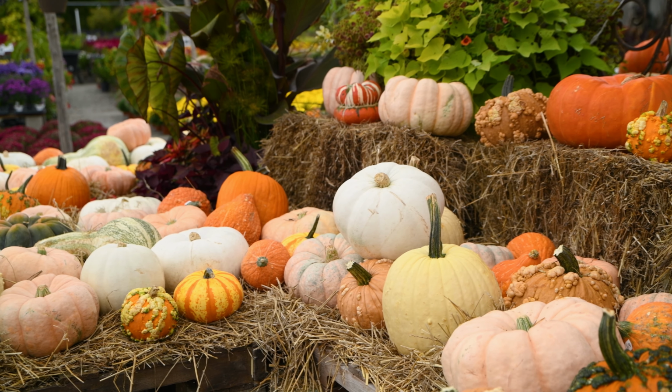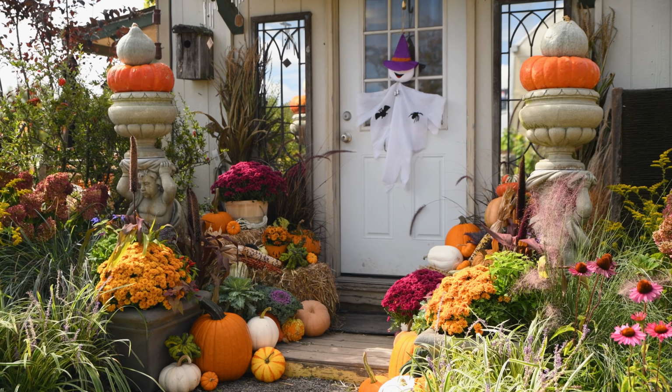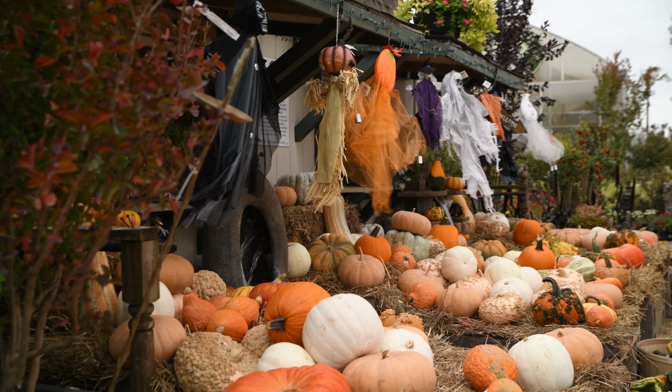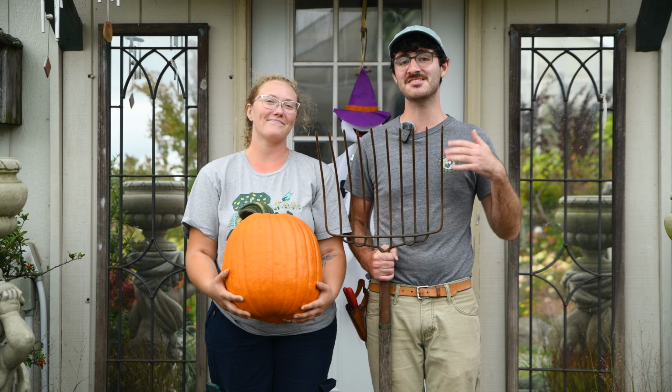There's a chill in the air, autumn is finally here, which means it's time to start decorating your front porch. You don't want to be that one guy on the block with just one pumpkin on the porch. We have so many incredible options here, which means that you can make sure that your autumn display is the envy of the neighborhood. Let's check some out.